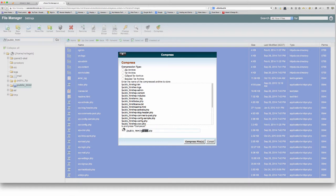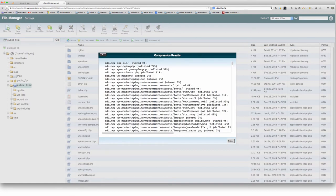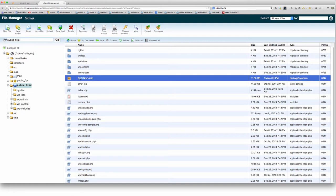Then I'm going to change the name, which comes up as CGI bin. I'm going to call it backup. I'll give it the date today as well, and the year, so then I know. So backup 17th of November 2014. So we're going to compress the files. So that basically just turns it into a zip file. Okay, so once that's done, I'll come up with compression results. I'll close that tab. And now you'll notice that there is a zip file now.